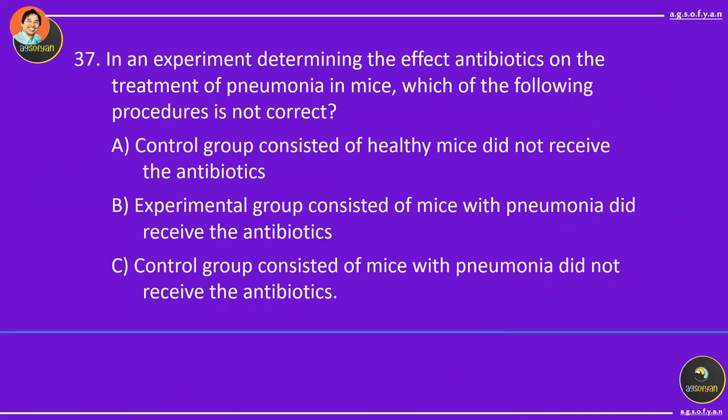In an experiment determining the effect of antibiotics on the treatment of pneumonia in mice, so this is to know whether antibiotics is effective for pneumonia in mice. Which of the following procedures is not correct? Okay, the control group consisted of healthy mice that did not receive the antibiotics.